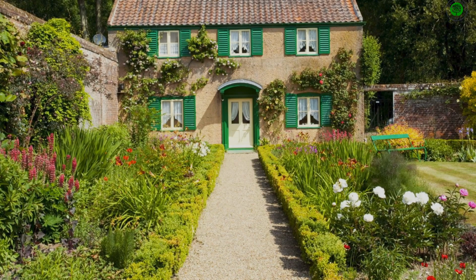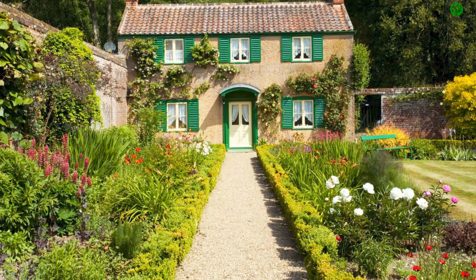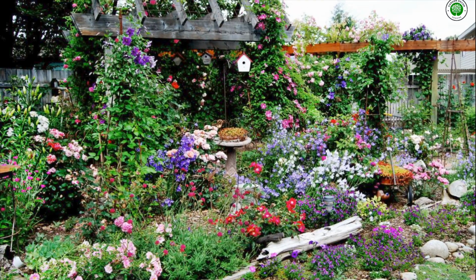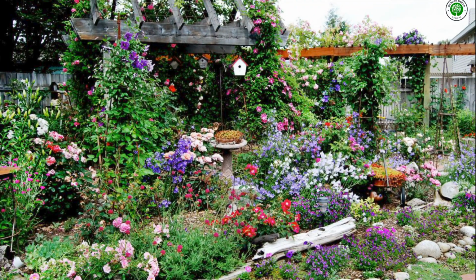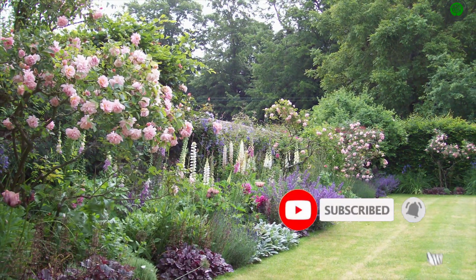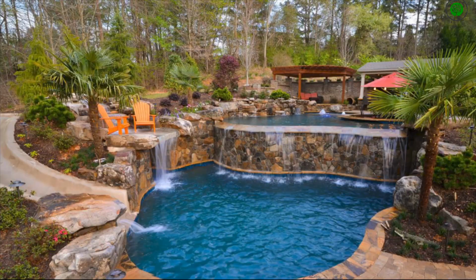Have you ever been captivated by the enchanting beauty of a cottage garden, but also admired the clean lines and structure of a more formal landscape? What if I told you that you don't have to choose between the two? Today we're diving into the delightful world of the formal cottage garden, a unique style that brings together the best of both worlds. So what exactly is a formal cottage garden?